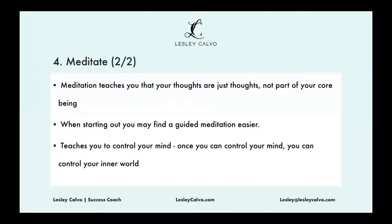And once you can do that, you can control your inner world. It's really interesting because sometimes it's not even just what's happening in your surroundings, it's actually the lens that you're looking at those surroundings through. And this will help give you a little bit of distance and to be able to see it in a new way when you're learning to control your mind and control your thoughts.